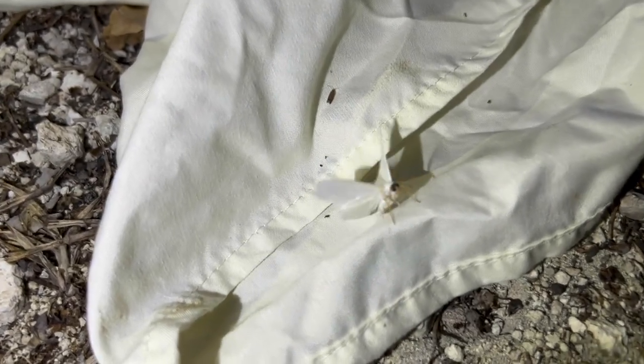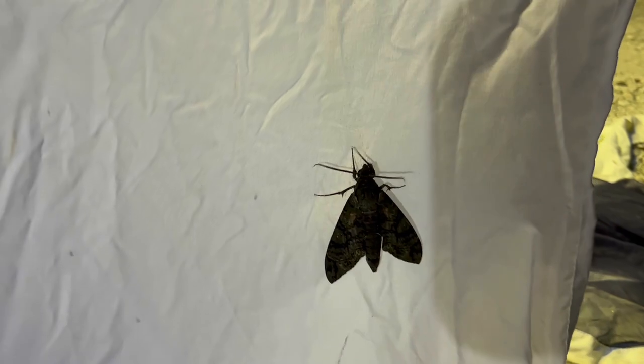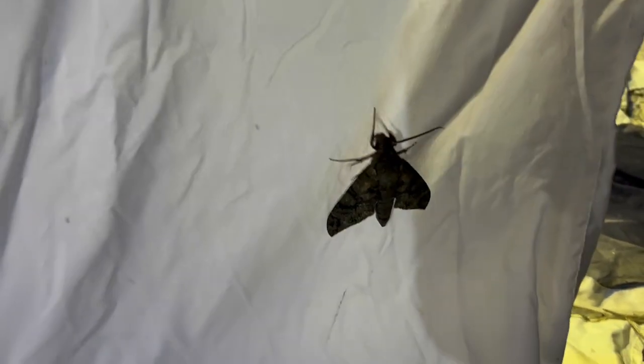Oh, check this guy out. White angle wing, geometrid. Beautiful. And then there's a nice little melipotis here. But yeah, guys, giant sphinx, three thumbs up for the giant sphinx. This is a giant sphinx.